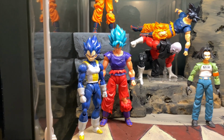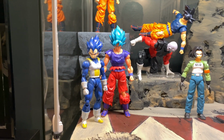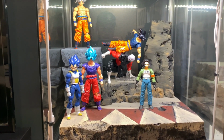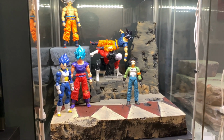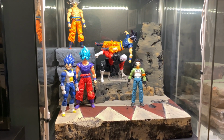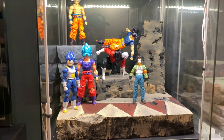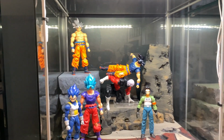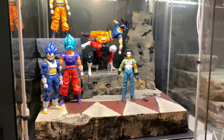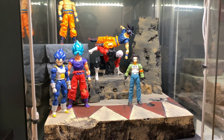Now, I did see Tamashii tease that they're doing their own version of this figure. Again, I probably won't pick it up just because I already have this one. But the roles are kind of reversed between Tamashii and Demoniacal Fit. It used to be that Demoniacal Fit would copy the figures that Tamashii made, but it seems like Tamashii's kind of coming for their neck a little bit. They did it with Android 18, who I do need to pre-order, by the way, to add to this display as well. And now they're doing it with this Goku.